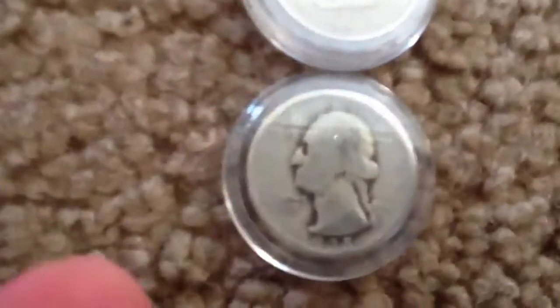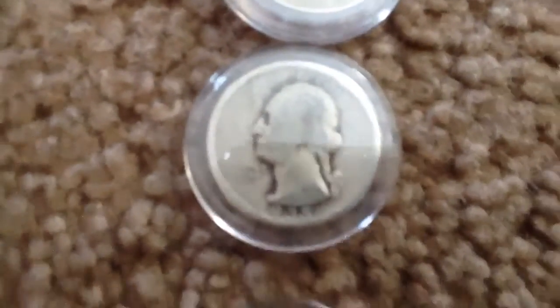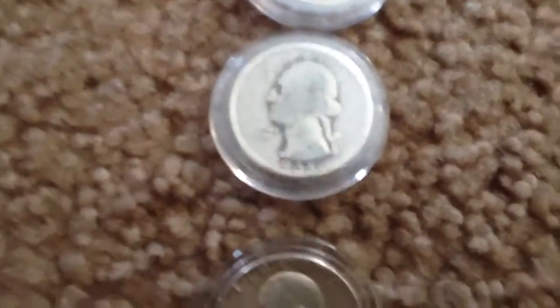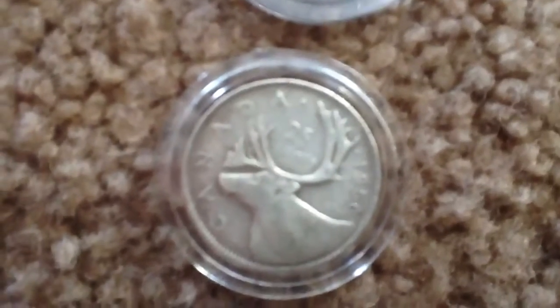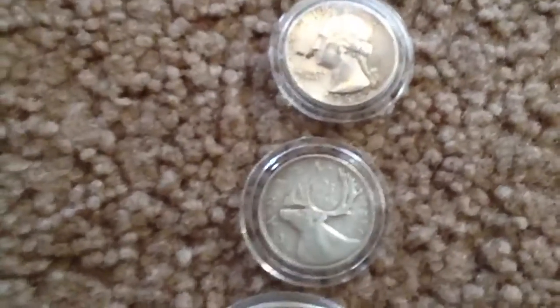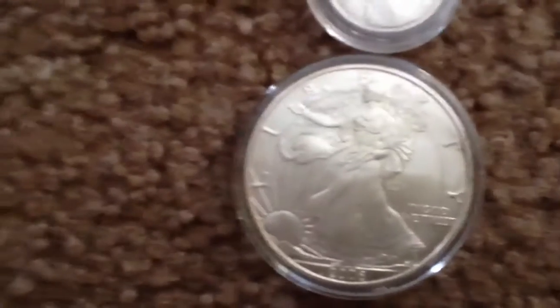Alright. Next, we have a 1935 quarter, which is really funny because I just found it in my sister's purse, and it was in change, and I was like, oh, I'm taking this. 1964, which I also found in circulation. Sorry, this camera's kind of bad. 1950 Canadian quarter.